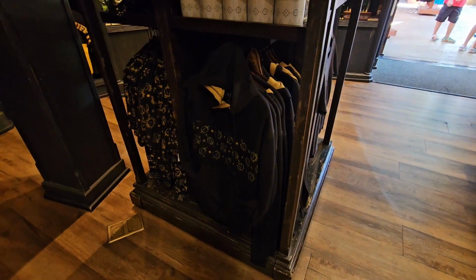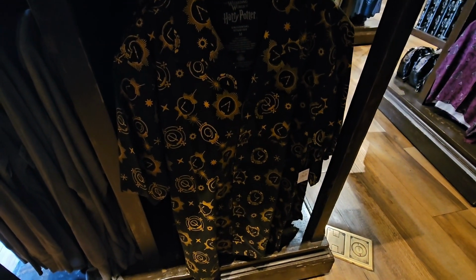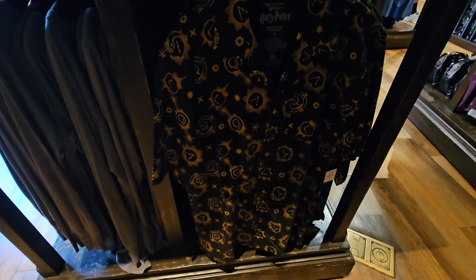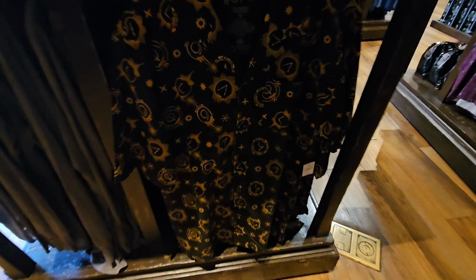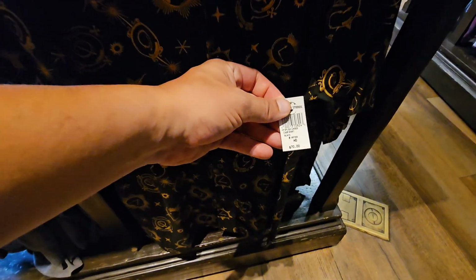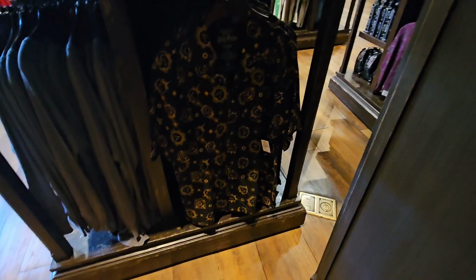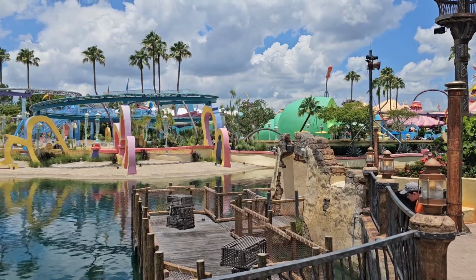Back up a little bit so you can kind of see the hoodie. And then they got this little button up over here. I like the material. But this also has all the wand movements and the spells, and this will run you 70 bucks as well for the spells button up. It's probably not called that, but that's what I'm calling it.